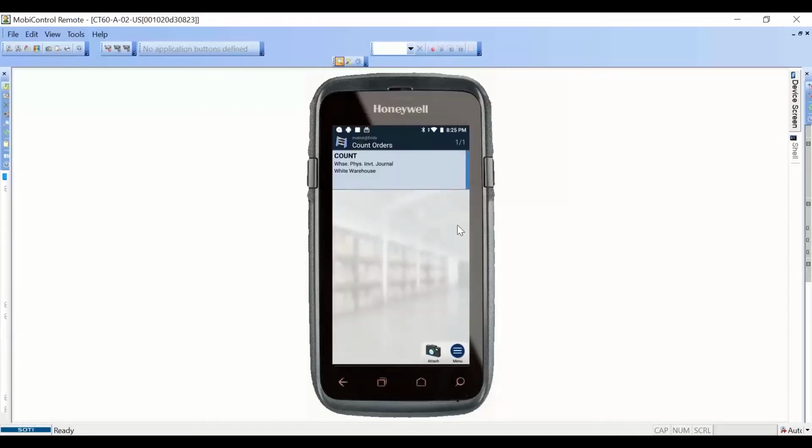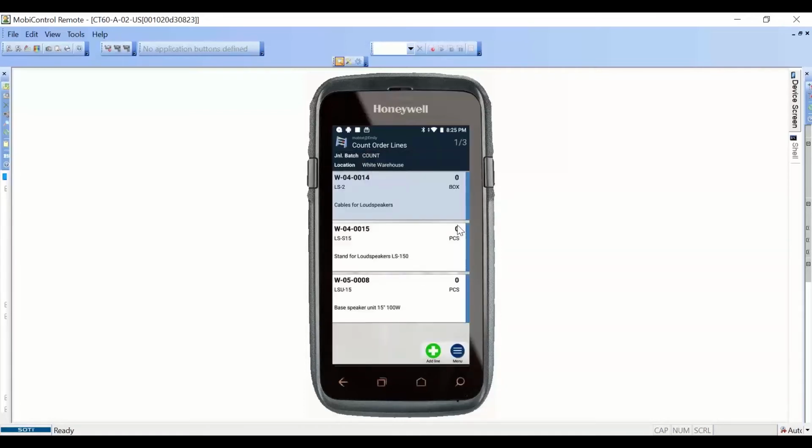So I've got these tasks that I have for myself, and I can just click into that. You can see here on the side that it is showing all zeros. Most of our customers do choose to have this be a blind count for their employees. This is just one of those things that's an incredibly easy customization. It can show the expected number, or it can be a blind count, whatever your preference is.